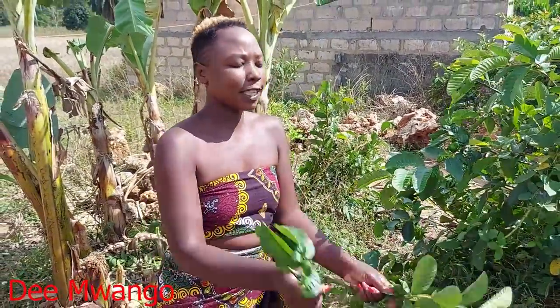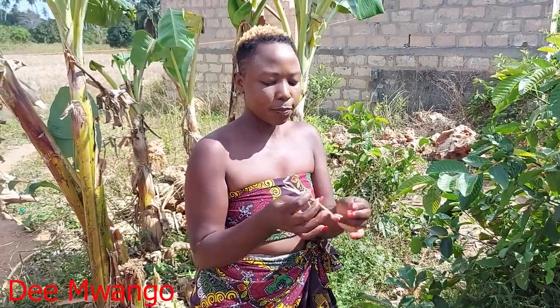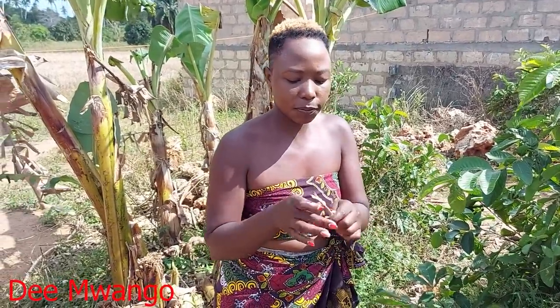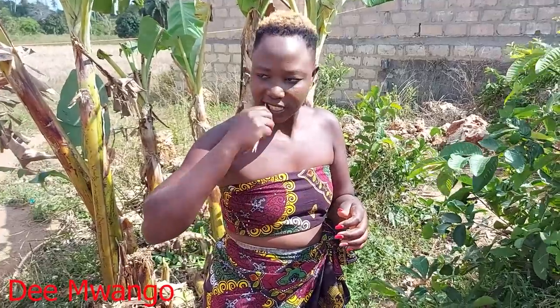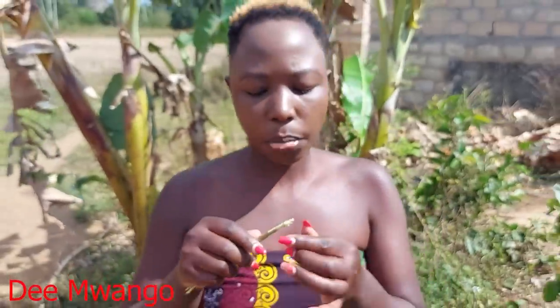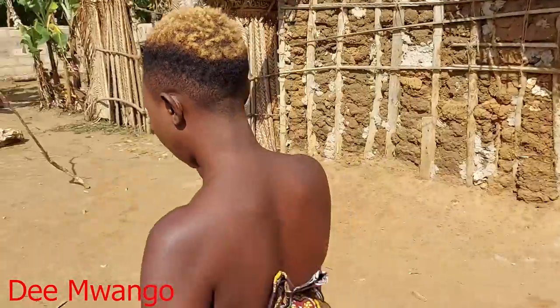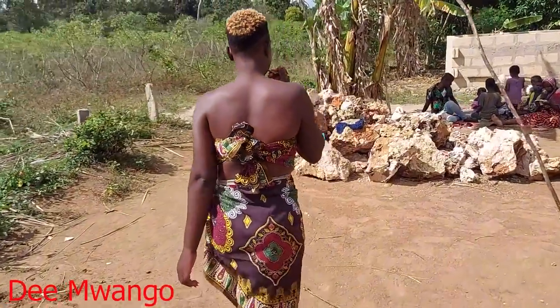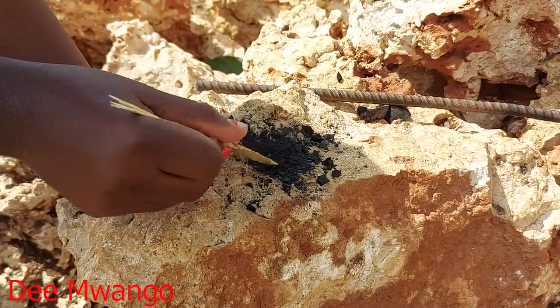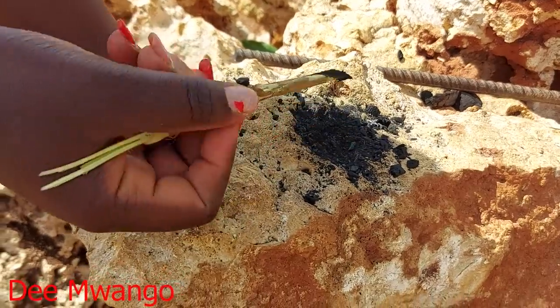So let me know in the comment box down below, if you come from the village, which tree do you consider the best to be used as a toothbrush? So actually, you just prepare it really well. You chew it a little bit to make it soft, to make the bristles, okay? It's now ready. As you see now, it has the bristles. Now you just place your toothbrush on the paste, which is actually the best charcoal ash, as we all see. Then you start brushing your teeth.